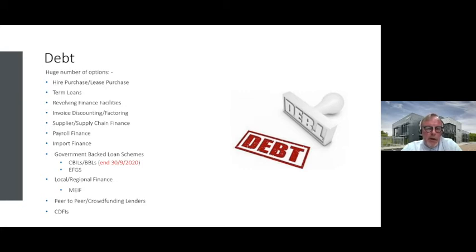So a couple of current government-backed loan schemes, a number of which are specifically aimed at tackling the lockdown and COVID-19 implications, most notably CBILS, the Coronavirus Business Interruption Loan Scheme, and the Bounce Back Loan scheme. CBILS is technically due to end at the end of September. Bounce Back Loan is due to end at the end of October. I think there's a possibility, I don't want to predict that, but both or either might get extended.